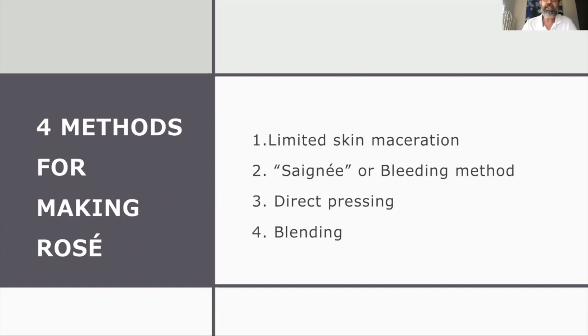The second one is the saignée, or bleeding method. The saignée method in the past was used mainly to make red wines of stronger character, because what would happen is they would start out by making a red wine, and then they would bleed off that excess juice, and the tank would be left with just the remaining juice to create red wines of stronger character. So in that case, the saignée method was creating a rosé that was really a second thought.